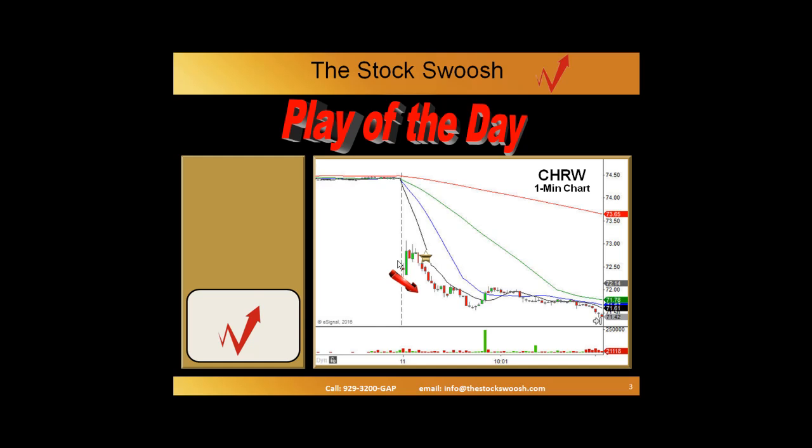It was a 37-cent stop, which means that a 3,000 share amount ended up with a profit of $25.65, taken on two exits down here as the stock dropped. One of them just off the low of the day at the time, and another a little bit lower later in the day as well. So overall, a nice play on CHRW, one-minute chart.